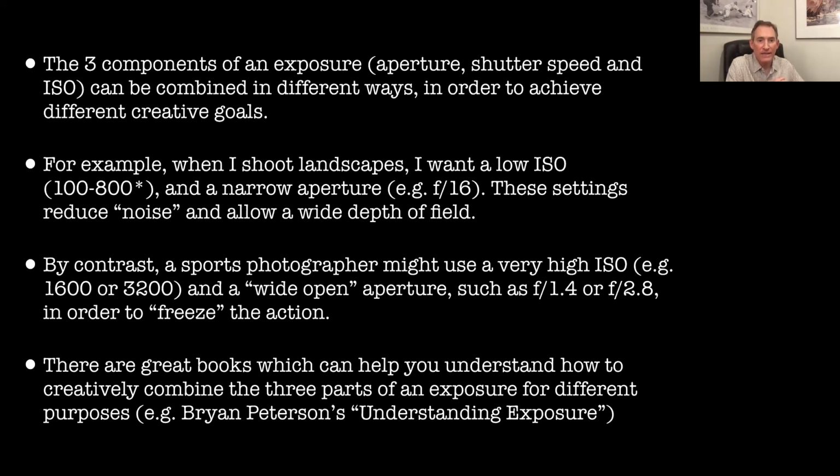I also want, for landscapes, a narrow aperture, something around f16, and that allows me to have a nice depth of field, because for landscapes, you want things close and in the distance all to be in focus at the same time.